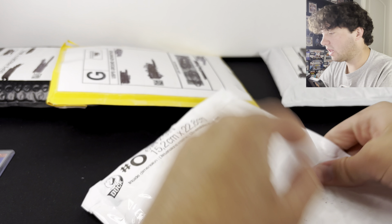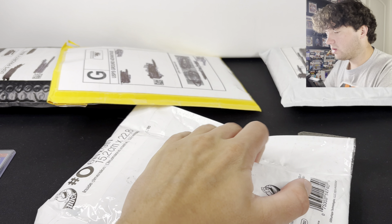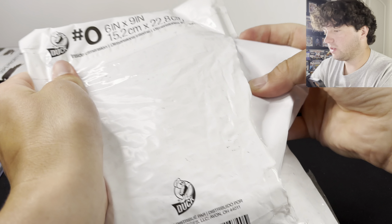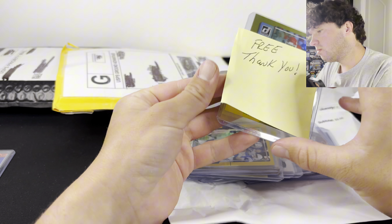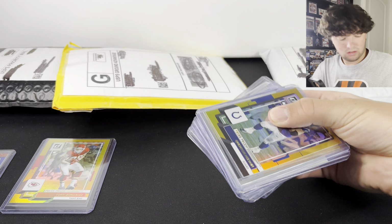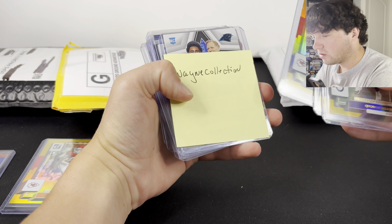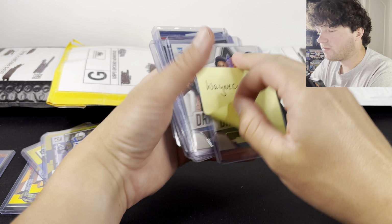And is there a slab in this one? Maybe. Let me open it like this. Let's see. Ooh, this one's really packaged up there. And yep, I think that's it. Free. Oh, what is this? Tony Gonzalez? I don't even remember what this is. Let's see. So we got a Quentin Nelson. I think all these were free, maybe? The press proofs. I don't remember buying those.